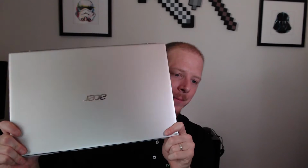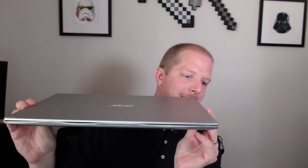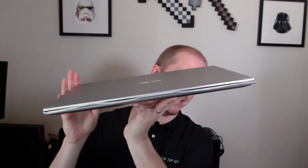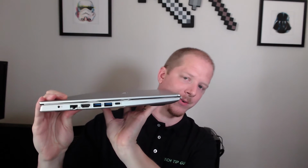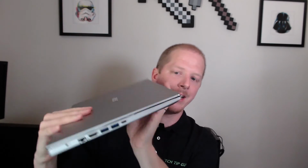All right, here you go. I like the design of it. Again, for the price, I think it has a real sleek, cool-looking design. I mean, it's obviously not a MacBook or an Asus gaming laptop or anything like that. This is plastic. This isn't aluminum or anything like that. But it has a really sleek look and clean design. You're going to have plenty of ports for general use.